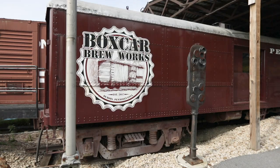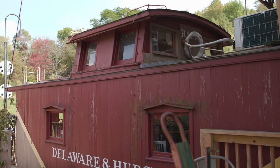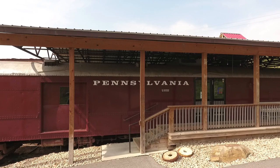Jeff Rice, he owns the property. He was looking for a liquor license. I was brewing at another facility at the time and always wanted my own place and to be a little bit smaller than what I was. And I presented the idea to him, and after some thought, he let me go ahead and build it. There's 17 pieces of train stock on the property.